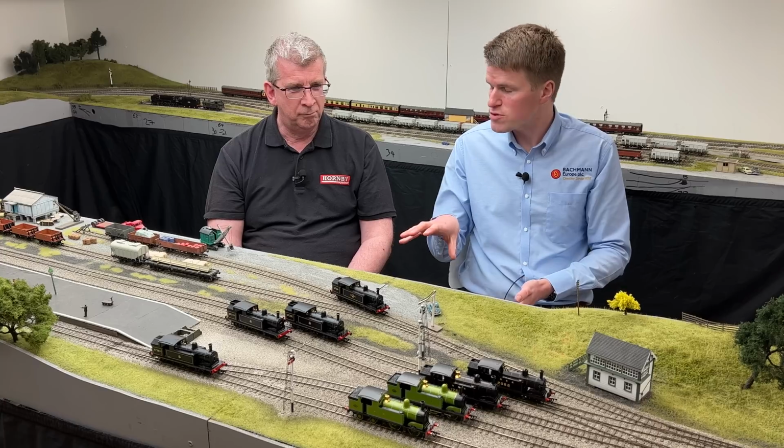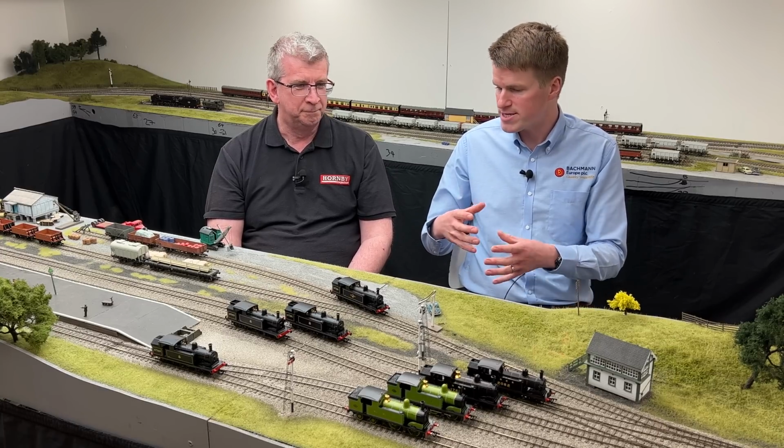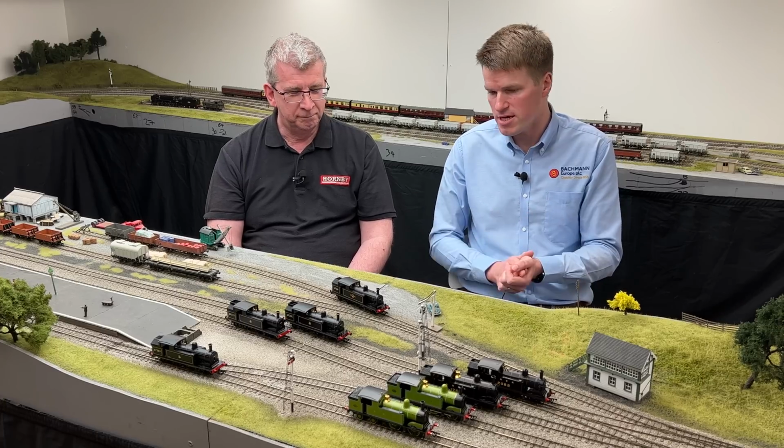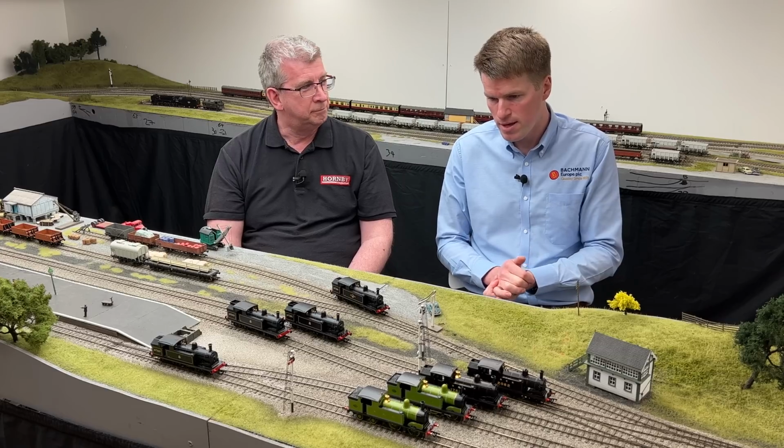And we've got a die-cast rear end plate as well, so having that die-cast front end puts all the weight over the driving wheels, which obviously is very much a good thing for performance and haulage capacity of the models.